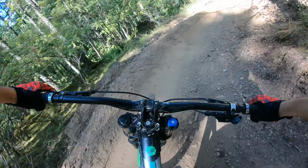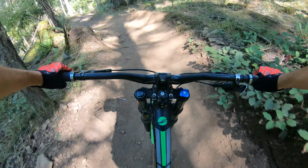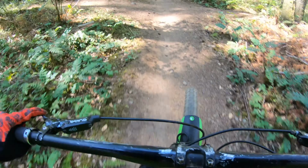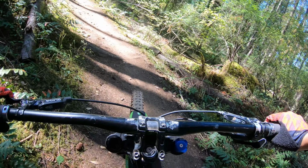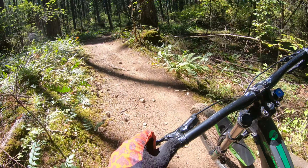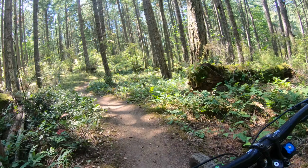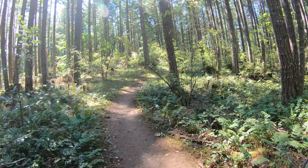Slap it. Oh yeah. This last climb is like, fuck you. At the end of the trail. Wasn't a big deal on the trail bike, but it did take a lot out of me.